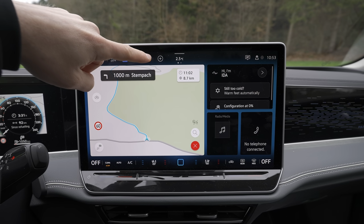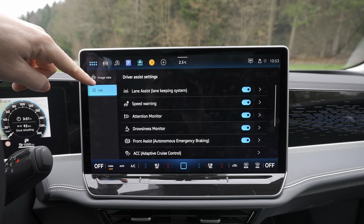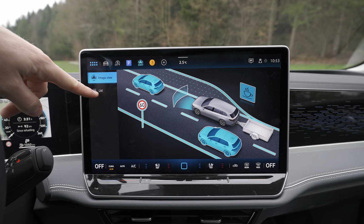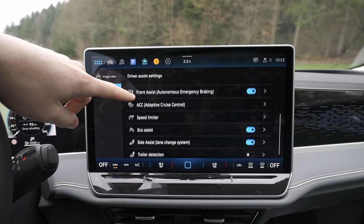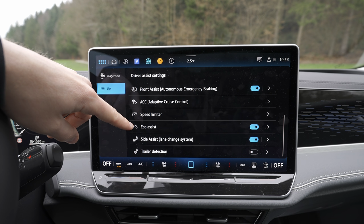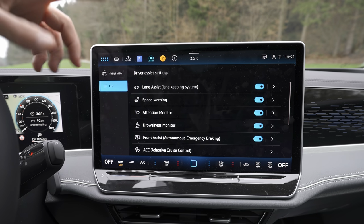Then you have also here the information of the car. You have the assistance systems. If you go to assistance systems, the car will go directly to all the safety features of the car. So you can choose how you like to see it in a list: lane assist, speed warning, attention monitoring, drowsiness monitor, front assist. You have adaptive cruise control, speed limiter, eco assist, side assist, trailer detection. So from here you can activate and deactivate different settings, very simple.